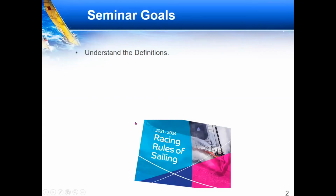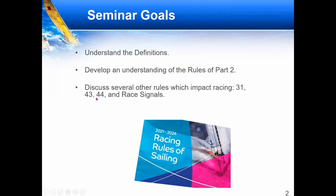Okay, the goals are, number 1, to understand the definitions. The definitions are in the front of the rule book. I sent out a PDF with the definitions highlighting the changes and the new definitions, and we'll discuss the changes in the new definitions tonight. Otherwise, if you don't have any questions on the others, we probably won't touch on them. During some of the rules, we may bring up some of the definitions. Develop an understanding of the rules of Part 2. Those are near and dear to a racing sailor on the water. We're going to discuss some other rules which impact racing, 31, 43, which is a new one, 44, and race signals, some changes there. And again, we're going to emphasize rules that have changed and new rules.